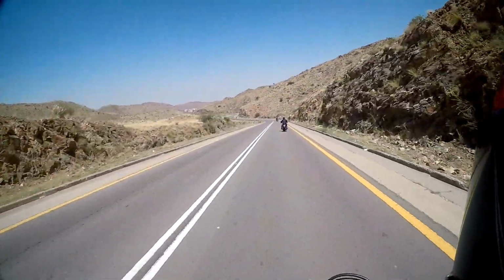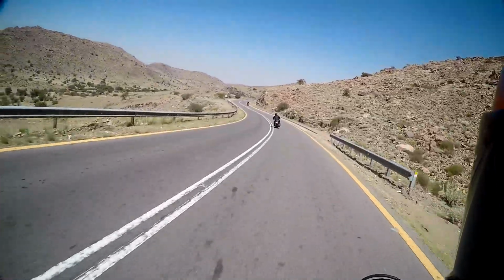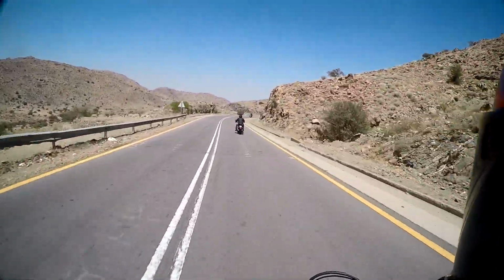But these views, wow. These roads, this is definitely up there as one of my favourite local roads.